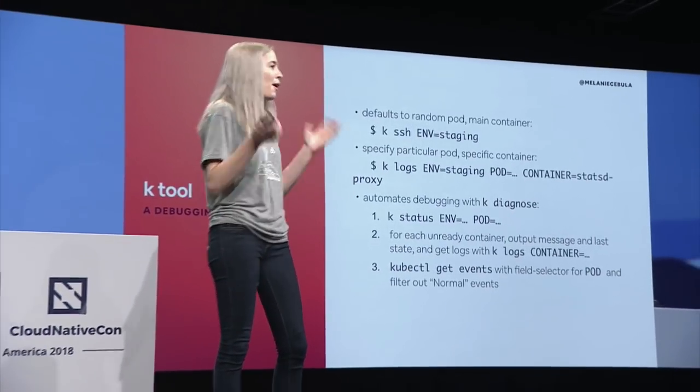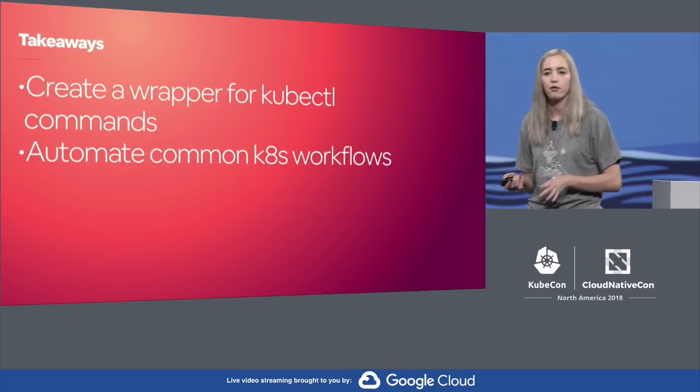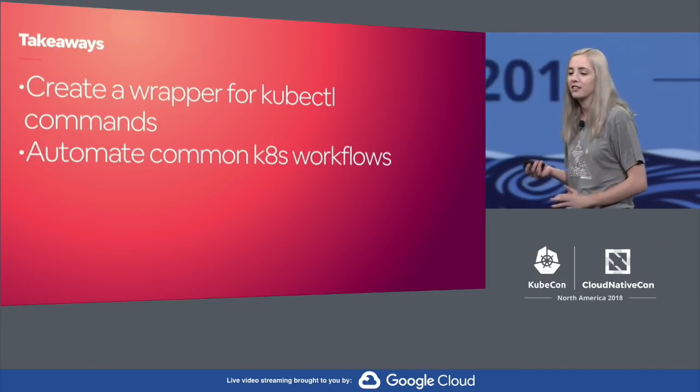So even if you're like, wow, I'm a kubectl wizard, that's pretty cool. That's stuff that I know a lot of people do manually all the time, so it's really great to just automate that for yourself. So create a wrapper for kubectl commands and automate those common K8s workflows, whether it's building, deploying, debugging, SSHing into containers, et cetera.